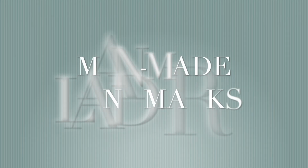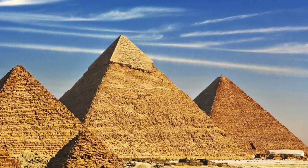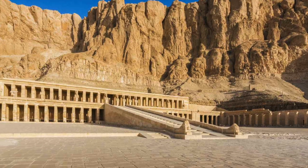Finally, we will be taking a look at some man-made landmarks. This is the Great Pyramid of Giza, built as a tomb to Khufu. There was also the Valley of the Kings, which was used to bury different pharaohs.